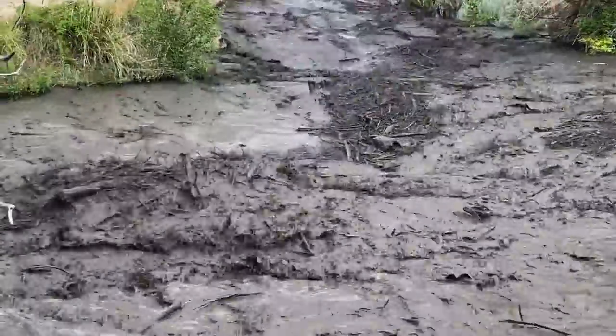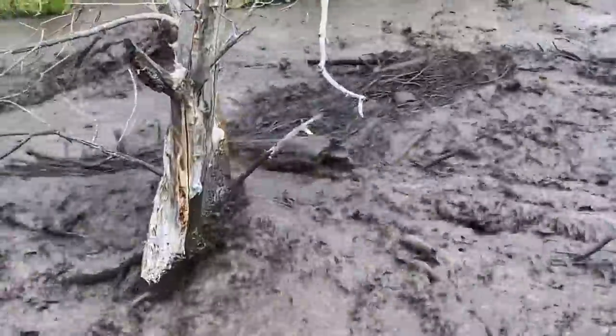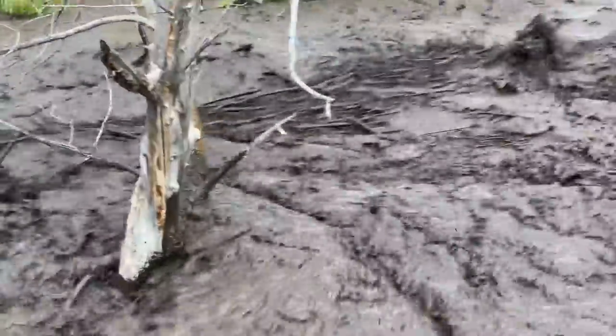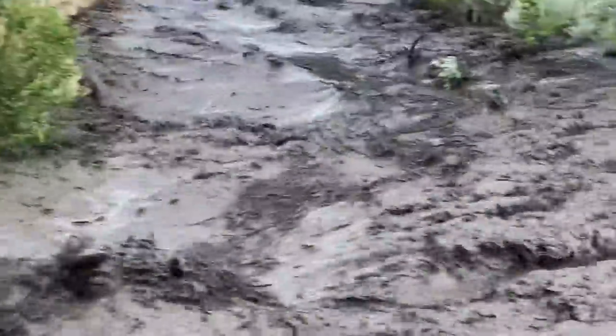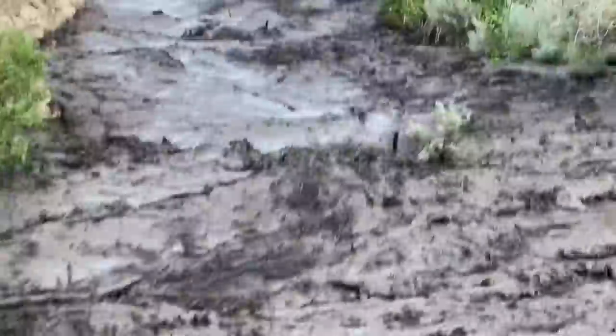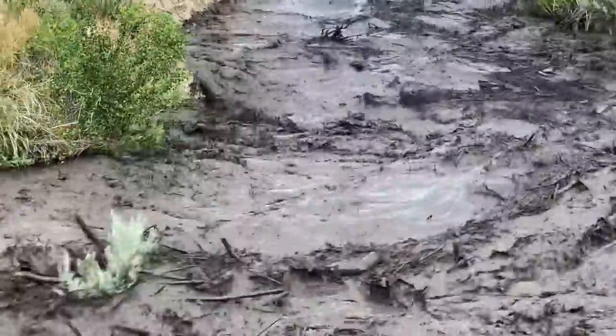Big debris flow here off the Pine Gulch Fire burn scar, north of Grand Junction. Big black flood, getting bigger. It held up a little bit upstream, but this is nasty.